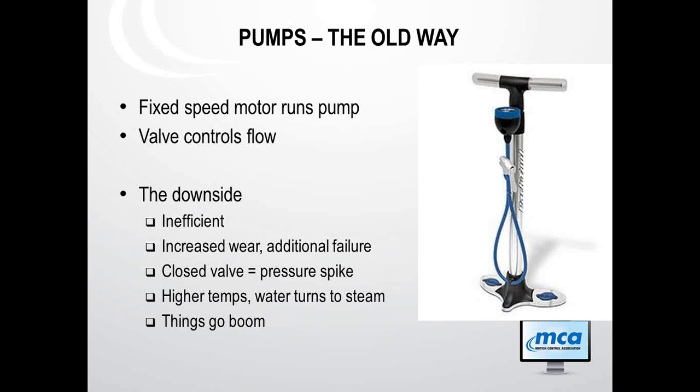A lot of those applications run full out 24/7. And the last thing you want to do is blow up your pump. Not only are you stopping operations, you're potentially having to clean up a mess. You're going to be down dead in the water, so to speak, pardon the pun, until you can get somebody out to fix it. It's a mess.